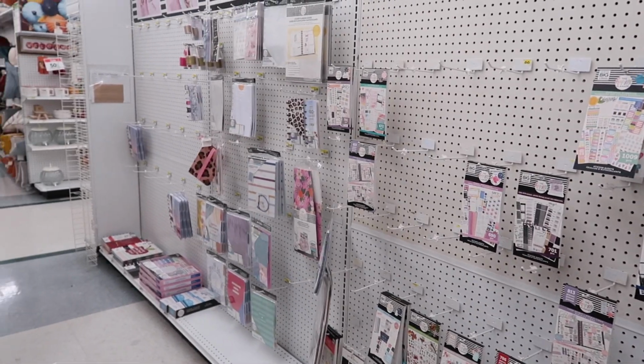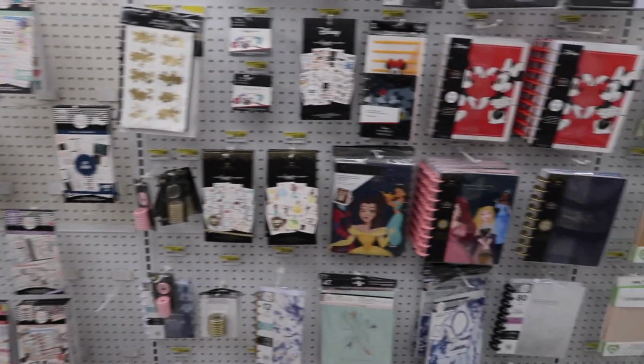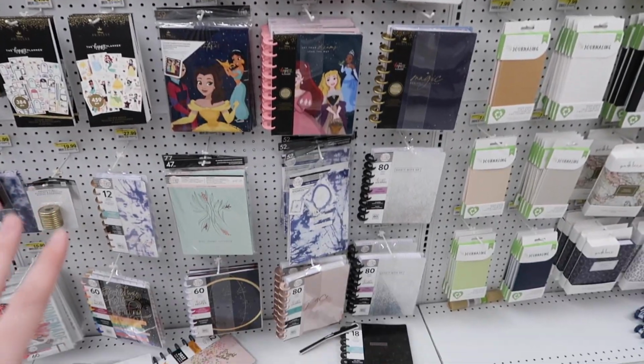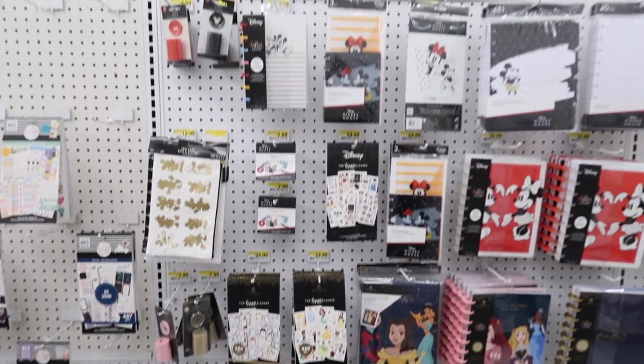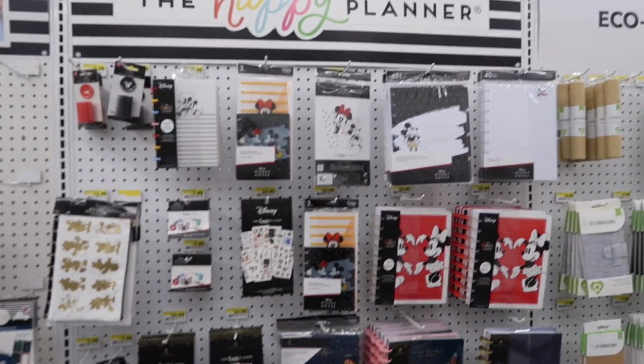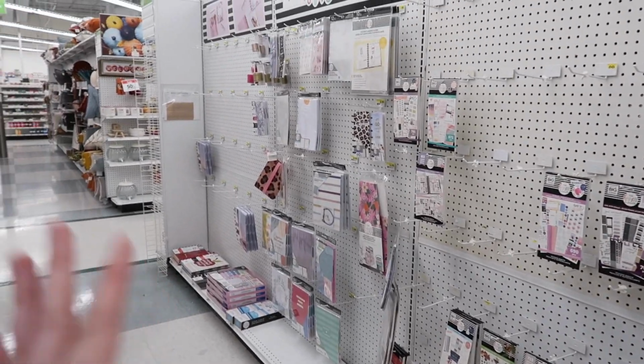The first aisle I have found is the planner aisle, and it is very sparse. Luckily they do have the Disney stuff, some of the other Grace journals, some of the teaching journals even are still here, and other planner supplies, but this side is looking sparse, with fewer stickers. They need to restock, as well as the dividers and other smaller planners down there.